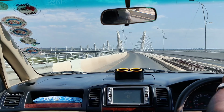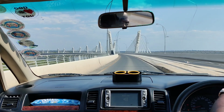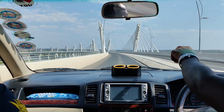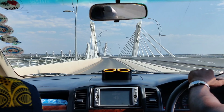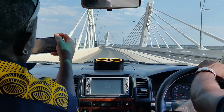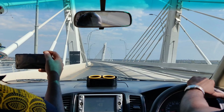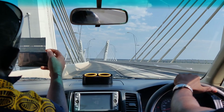Probably this is the longest and ultra modern bridge that we have here in the southern part of Africa. After driving through this extravaganza bridge, I will take you through the new border. We will drive through the new border of Zambia and Botswana.